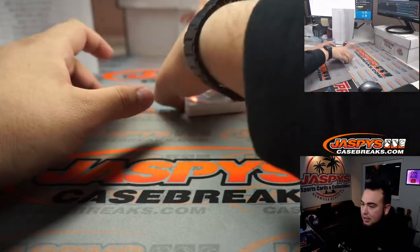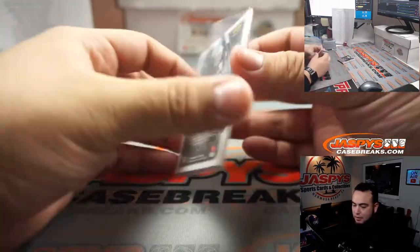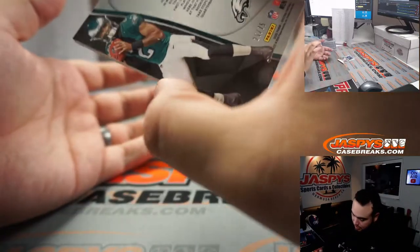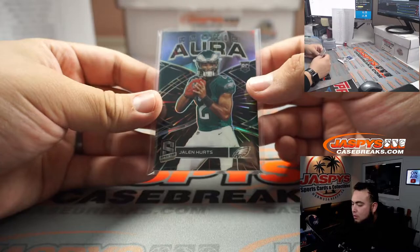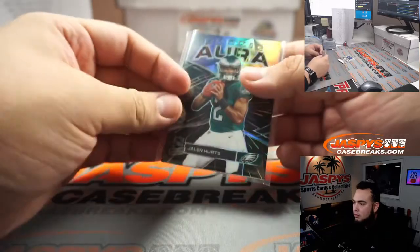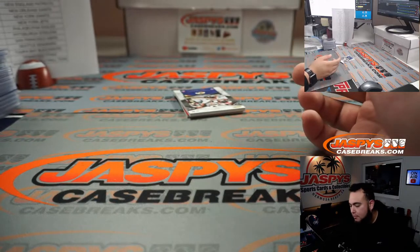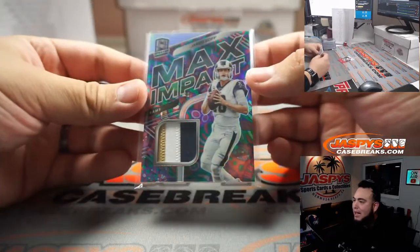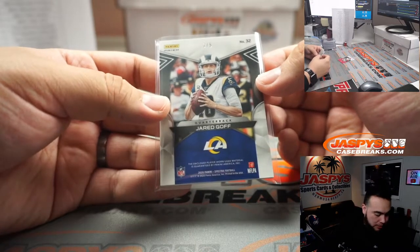All right, last box here, guys. Good luck. Josh Jacobs, 9/25. Raiders, 9. Going to Travis. How about a little Jalen Hurts? 25/75. Little rookie Aurora. That is Eagles. Spot 5. Ryan with that one. We got a 3/5. Freshly traded. Jared Goff. Max Impact. 3 color patch. New Lion. Rams. Spot 3, Robert Grice.